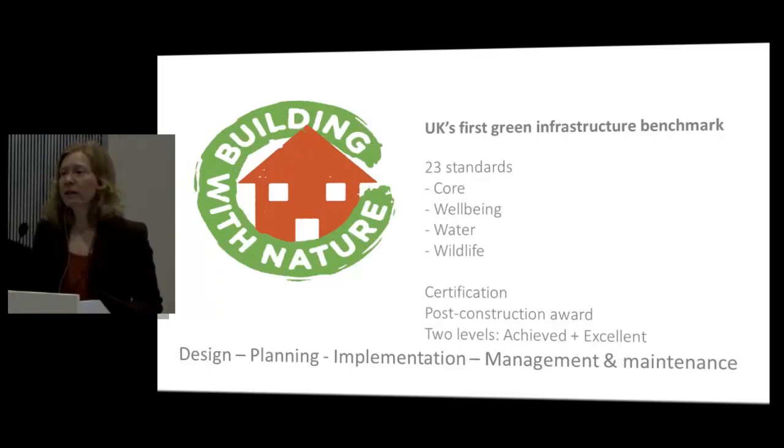So the benchmark itself is the first benchmark for green infrastructure in the UK. There are other assessment systems out there that deal with different aspects of green infrastructure, but this is the first holistic benchmark for the whole framework of green infrastructure. There are 23 standards in Building with Nature, and they cover core standards, which look at what green infrastructure actually is, the fact it's a multifunctional network of connected features, and that we need to think about long-term management and maintenance. So there are 5 core standards, and then there are 3 thematic areas covering well-being, water, and wildlife.